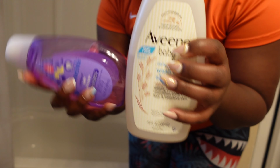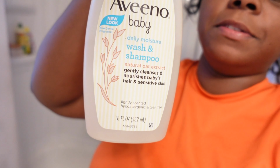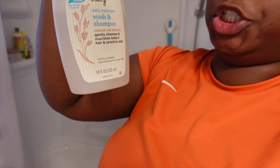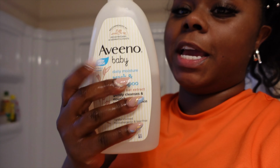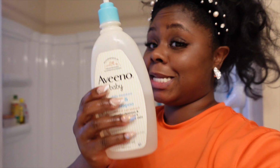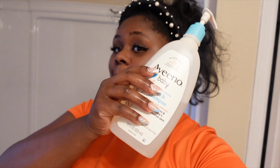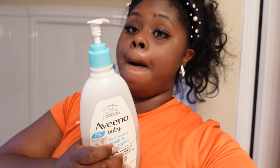And let me show y'all the two products that Amir uses. So when I wash his body, the only thing I wash him up with is this Aveeno. This one's the Daily Moisture Wash and Shampoo. This one is so good. Amir does have eczema, but you can't tell because I keep him real good and lotioned. So he uses Aveeno lotion and then he uses this Aveeno body wash.